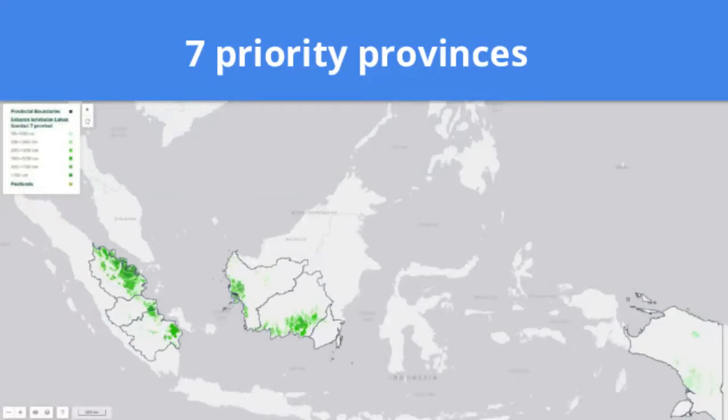So what do we do under this program? Under this program, we work in 7 priority provinces. And to restore the degraded peatlands, to prevent future fires, the Peatland Restoration Agency works in 7 priority provinces across the country. That is 3 provinces each in Sumatra and in Kalimantan, and 1 in Papua. These 7 provinces saw significant fires during 2015, burning a total of 2.6 million hectares. So, and this map shows these provinces, as you can see, and also the extent and the depth of the peatlands in these 7 provinces.